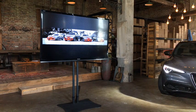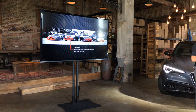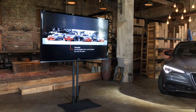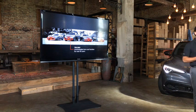Then also from a grille design perspective, this is something you might not recognize right away when you see an Alfa Romeo, but I'm sure now you'll see our Tri-Lobo grille design. This was brought into the brand about 65 years ago, really giving style and function a good purpose, and obviously a good design element for Alfa Romeo.